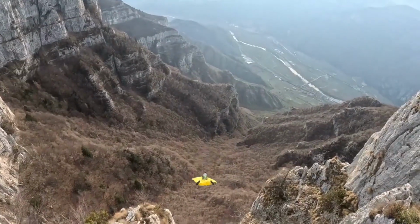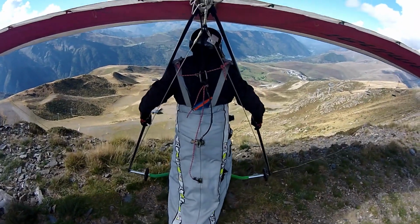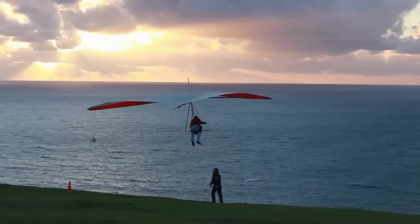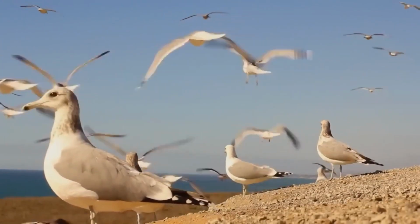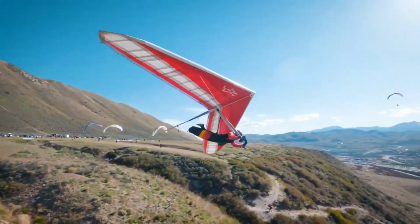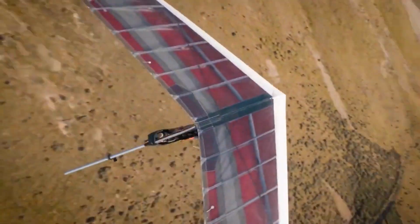But how exactly does it work, you may wonder. Picture this: you're standing on the edge of a cliff or a hill, the anticipation building as you prepare to take off. Your hang glider, a sleek and aerodynamic structure, is your trusty companion for this adventure. With your heart pounding and adrenaline coursing through your veins, you run forward, and as the wind catches the glider's wings, you're lifted into the sky. It's a breathtaking moment, that feeling of weightlessness as you leave the ground behind and become one with the elements.